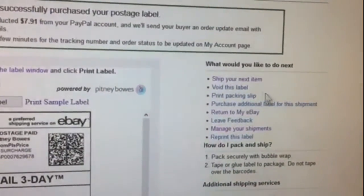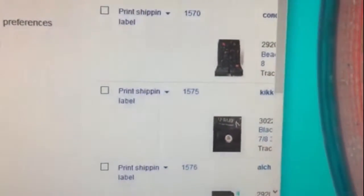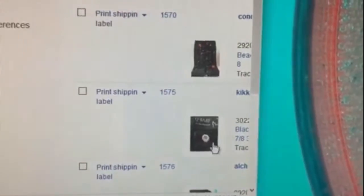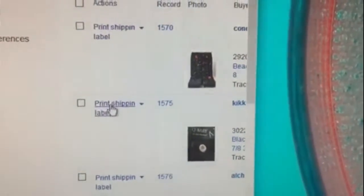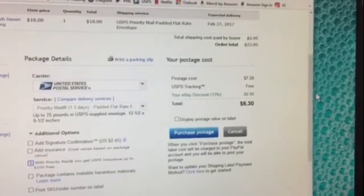Okay, so we did the sweater. So I'm back at my computer. Ship your next item. I'm going to scroll this over a little bit for just a minute until I see what pops up. Not to be boring, but once again, just to protect sellers. Okay, so we're going to pick the next one. The Q Baby jeans. Okay, so these are jeans.